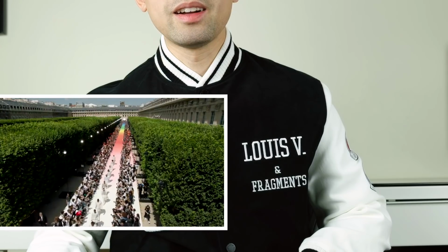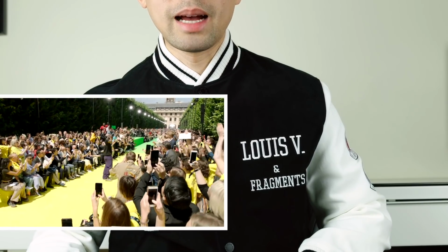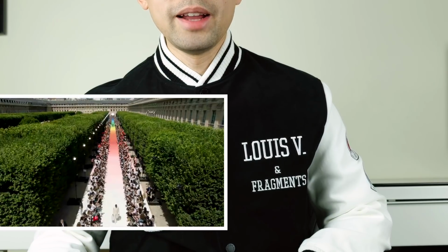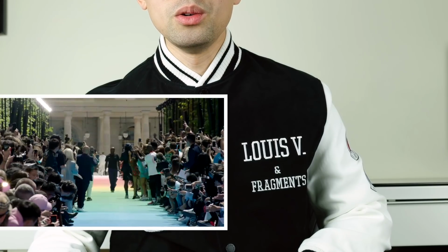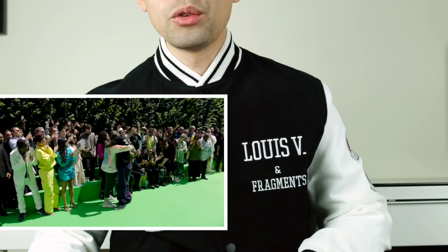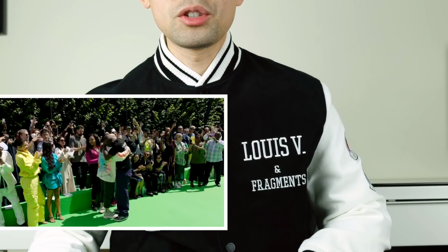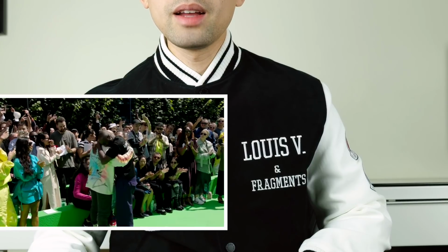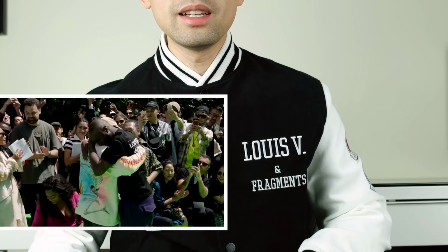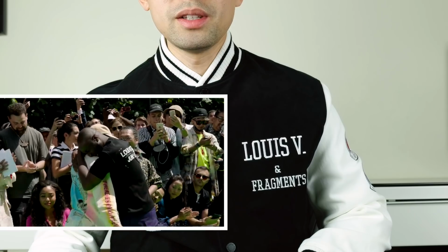Kind of looking at the collection objectively, I feel like it's a good first attempt by Virgil. And I do think he has a lot of growing to do. I know quite a lot of people who've liked Louis Vuitton men's for a while, especially under Kim Jones's direction, really did not like this direction at all. Kim did insert a lot of streetwear into Louis Vuitton, but I felt like he always had a luxury touch to it. It was still clean and elegant. I think Virgil's take is a lot more on the street side.